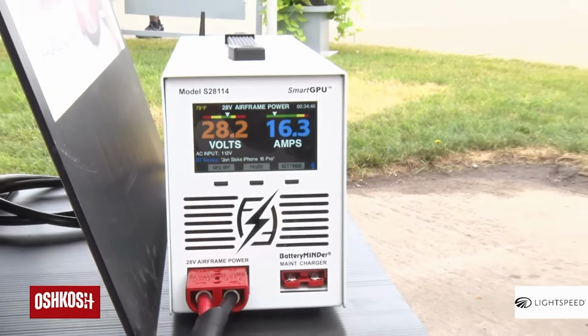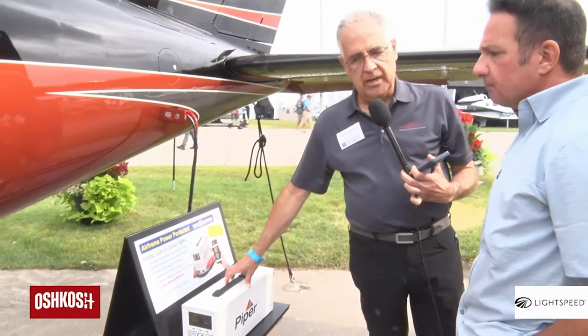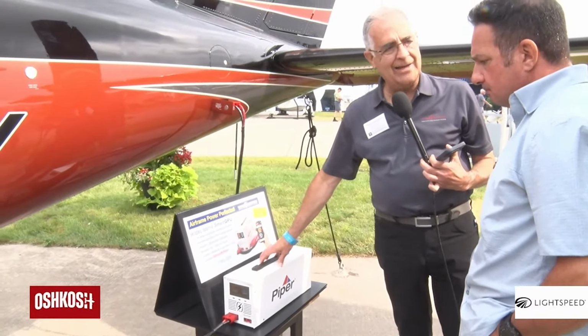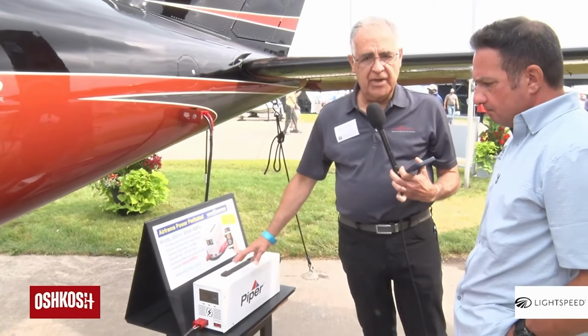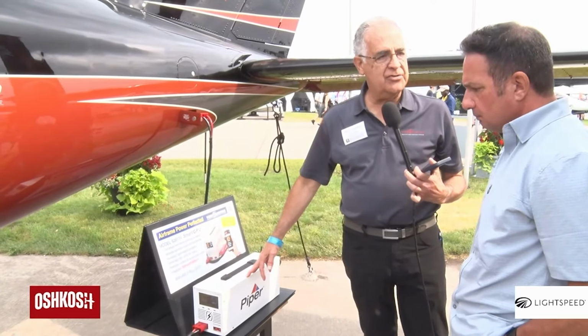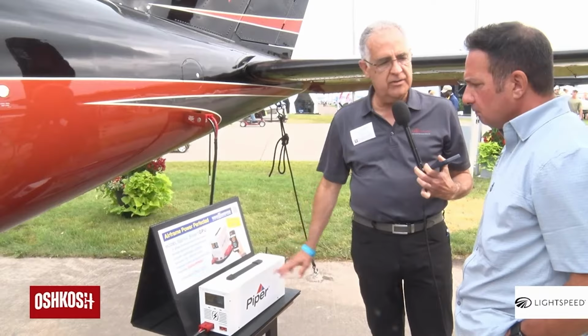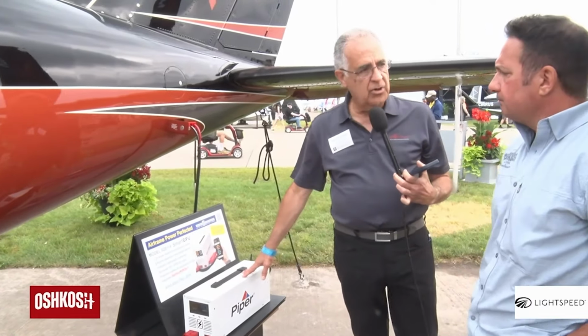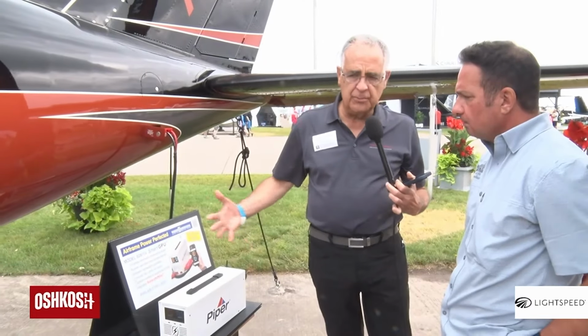So it's really a complete package. Now the SmartGPU, this one that we're showing, is rated for 114 amps. Its little brother looks exactly the same. It's a 54 amp model, and that's plenty for a lot of piston and turboprop airplanes. As you get more into CJs and business jets, you really need the higher output unit to exercise all the systems. It sort of depends on what you want to do.